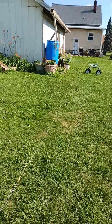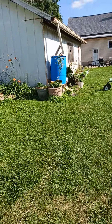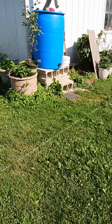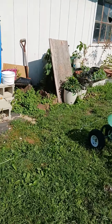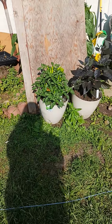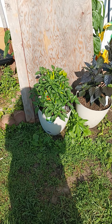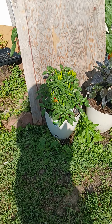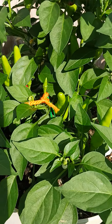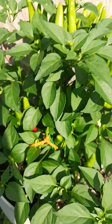But that's my garden this year. I'm super proud of it. It's been a struggle, but really, really worth it so far. And of course, my super chilies are always the most productive. Hunter's little babies.